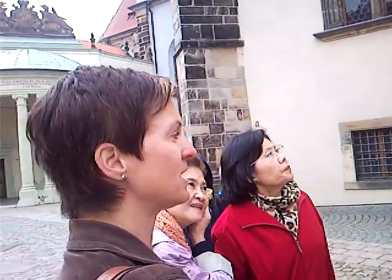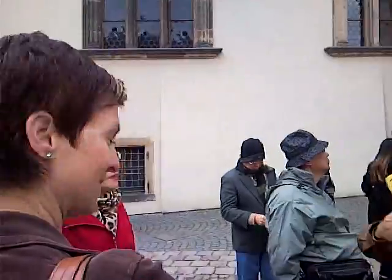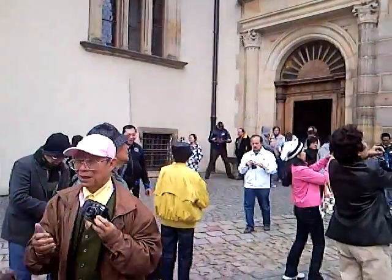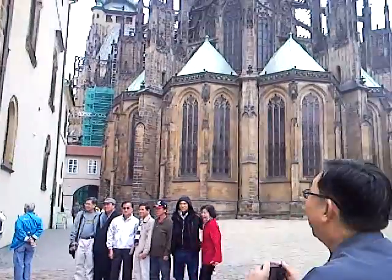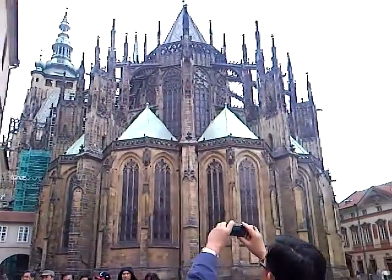Looks like Notre Dame in Paris. You have to pay and go up 287 steps. A long way.